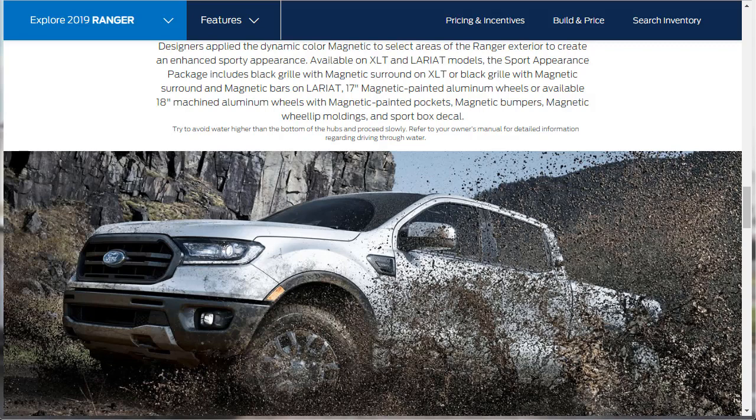17-inch magnetic painted aluminum wheels, or available 18-inch machined aluminum wheels, right? Because it's available means optional, right? With magnetic painted pockets, magnetic bumpers, magnetic wheel moldings, and sport box decal. They could have picked a better picture so we could actually see more of the vehicle, though. They're so busy trying to show how rugged it is that they ended up covering up the vehicle. All right, here's a better one, though.